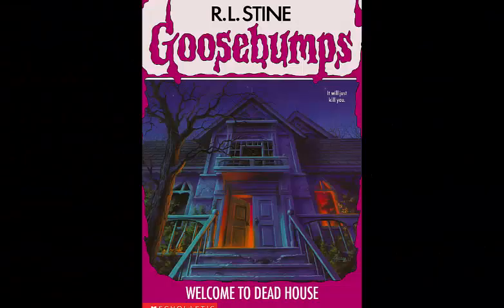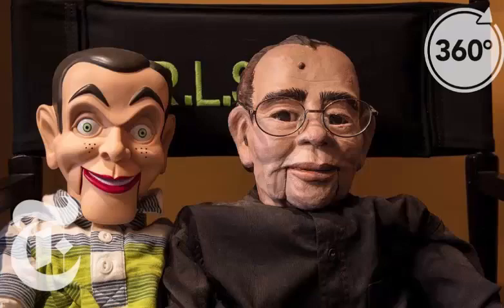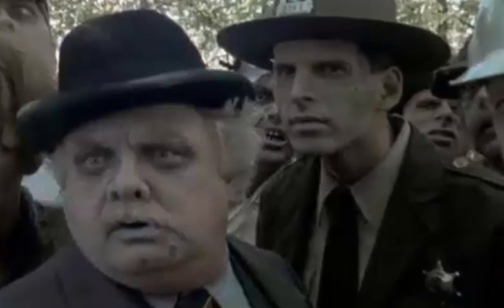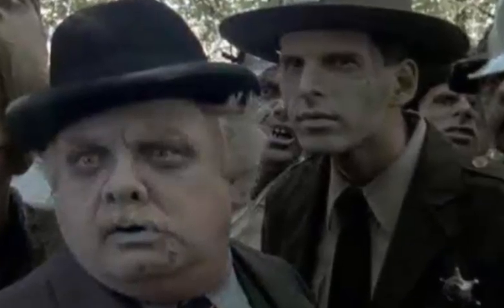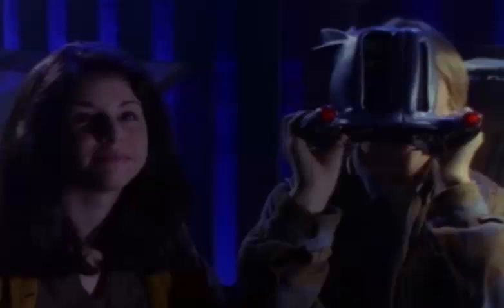Houseception! Welcome to Dead House was actually the first Goosebumps book ever written by the famous master of horror, R.L. Stine, but it was reserved as a later two-part episode on the second season of his iconic TV series. Bizarrely, the TV series didn't do adaptations of Stine's books in chronological order, simply doing whatever episode they could manage to do a live-action version of at the time.